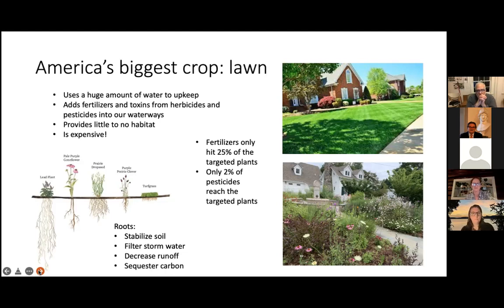And as you can see, I love the root picture. You'll see this in lots of other write-ups about this, but you see the turf grass has absolutely no roots, and then all the other plants have these extended roots. Also, it used to be that in our gardens, we didn't want insects. We always would spray pesticides, and only 2% of them reach the targeted plants. So where's the rest of it going? It's going everywhere, and it's killing everything. So now our new landscape, we want to grow plants for the insects. Roots are also super important because they stabilize the soil, they filter stormwater, decrease runoff, and sequester carbon.